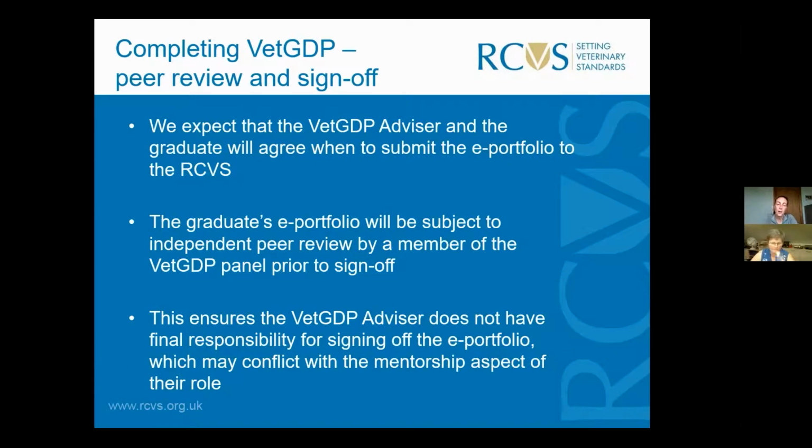So that process at the end of the programme is not time bound. It is when both you and your VetGDP advisor feel, through your progress reviews, that you have progressed to the right hand side of the scale across all the activities. At that point, when you don't feel there's any more progress needed in any area, the VetGDP advisor and the graduate agree that they're ready to submit the eportfolio to the RCVS for peer review. Like I mentioned, it's an independent process, and that ensures that your own VetGDP advisor doesn't have the final responsibility for signing off the eportfolio, which could conflict with other aspects of their role as coach and mentor.